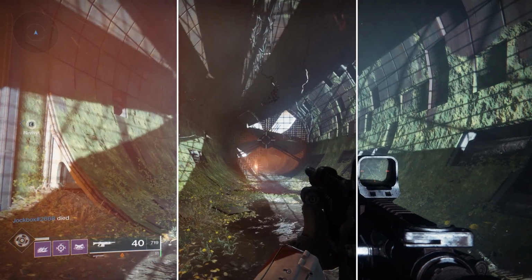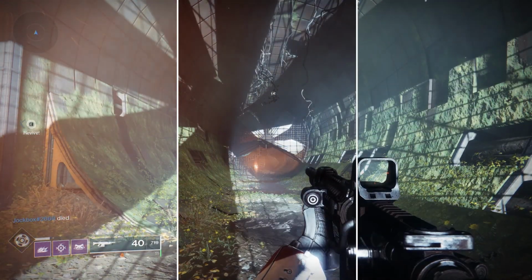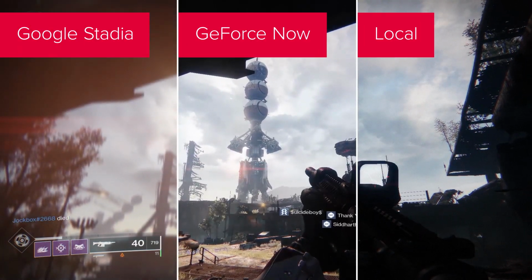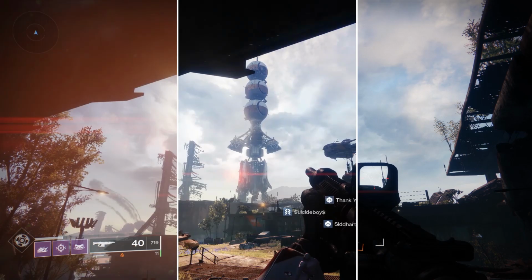Look to the shadows in the scene or even a close-up of the gun model and you'll notice Stadia is lacking serious definition. But it's not just raw texture quality it's missing. Stadia also appears to be running with a field of view far lower than GeForce Now, which is itself set lower than the default PC setting at 85.